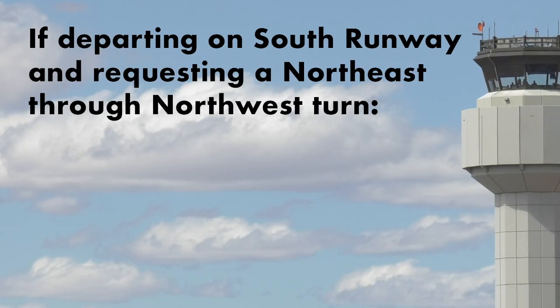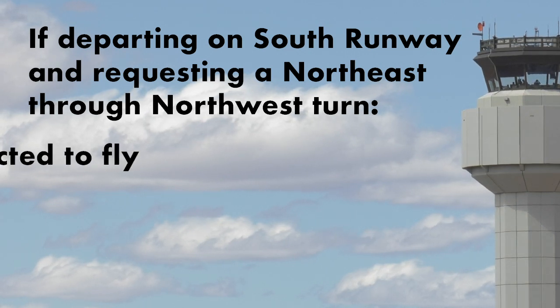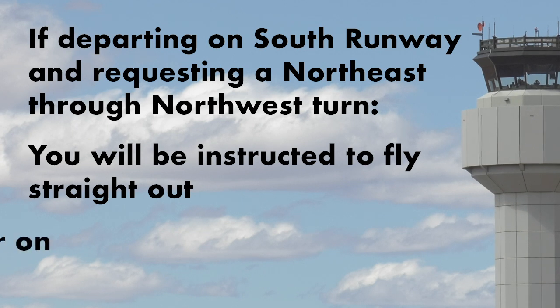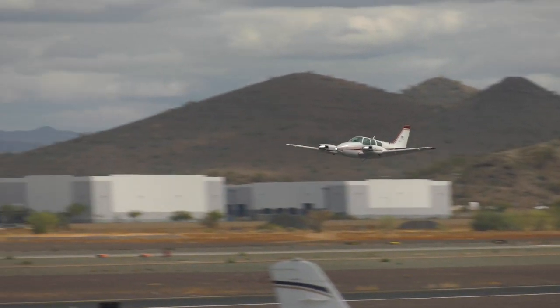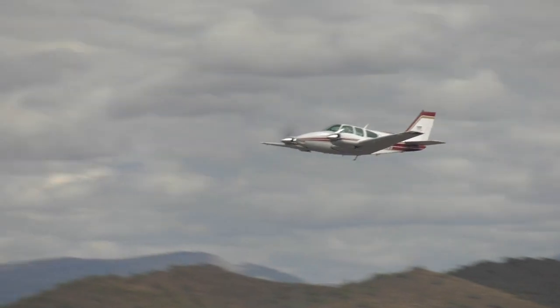If you are departing the south runway and requesting a northeast through northwest turn, you will most likely be instructed to fly straight out and to contact the north controller on 120.2 for your turn. This is generally to avoid traffic conflicts with aircraft using the parallel runway to the north. If you are flying at night, look out for the obstruction beacons on the hills located east and west of the airport. You should expect very dark conditions with very few ground lights northwest through northeast bound.